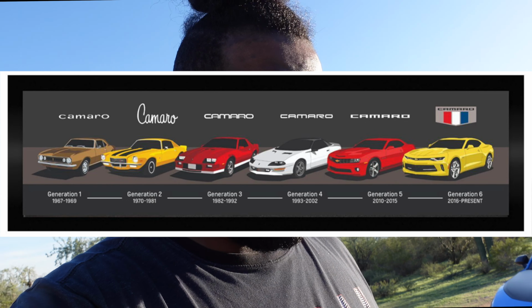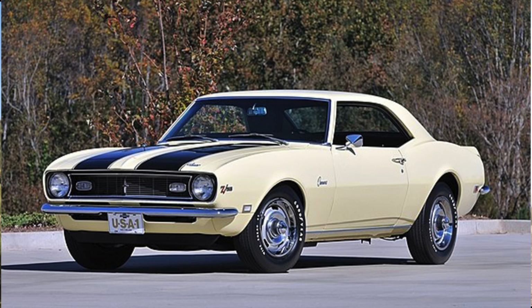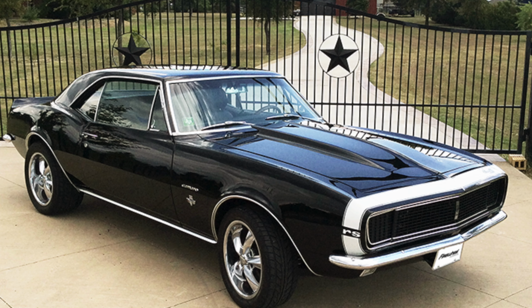I don't care what no one else says about that, because just the styling of it, the 67 through the 69, was just iconic. The design of it and everything is one of my favorite gens. If I wanted to resto mod, that's the very first one I would get, because I just love the looks of it.